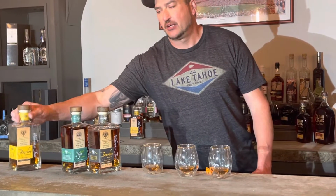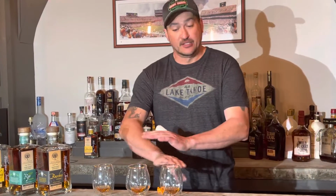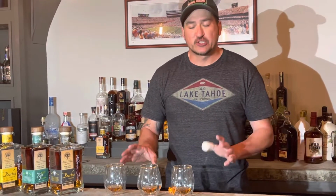I love the Bottle and Bonds. If you can typically find the Bottle and Bonds, it is a great product. When they hit the nail on the head, it really drives it home. So let's get on with the sampling. Again, I poured them, labeled the bottom of them. They've been moved around. I don't know which one's which.